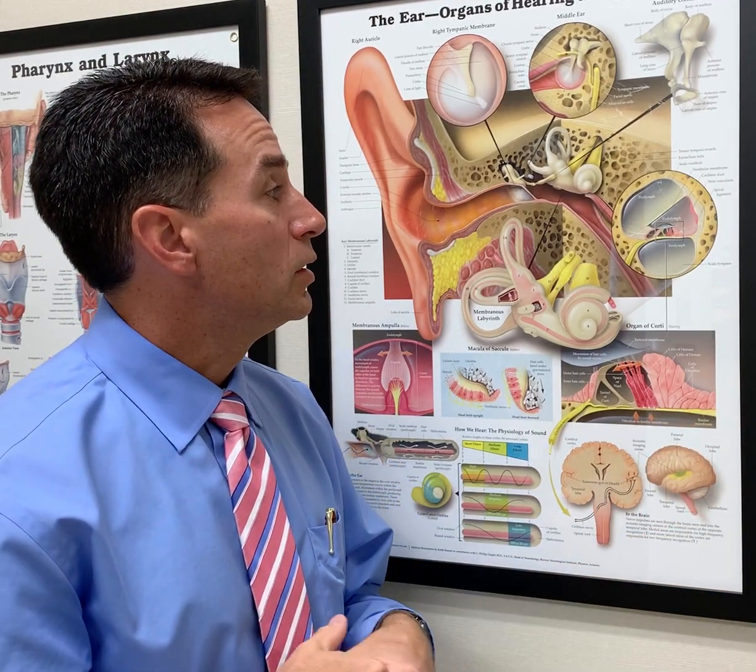And then there's a mixed hearing loss, which is when there's a combination. You've got both a sensory neural part and a conductive component to it. And so that's a broad overview of some of the general types of hearing loss.